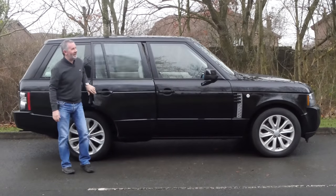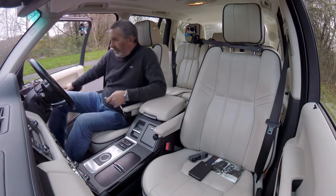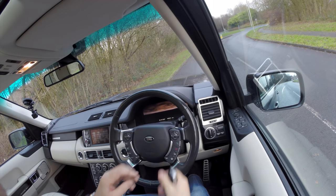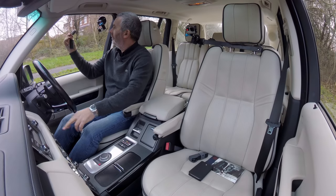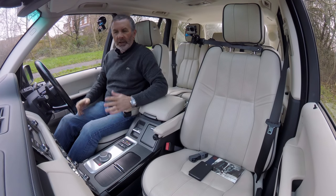I'll just take you for a ride in it. Two remote keys for it, proper big things, you'll never lose those. If you drop it, you'll hear it hit the floor. Turn that down a second.